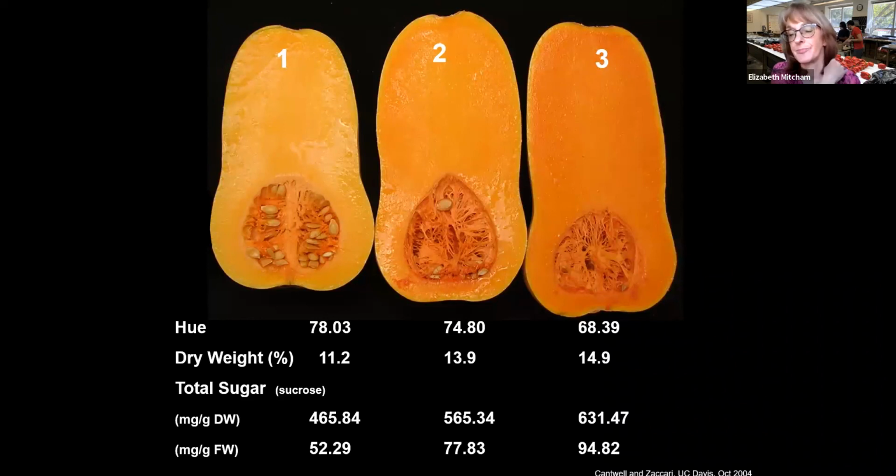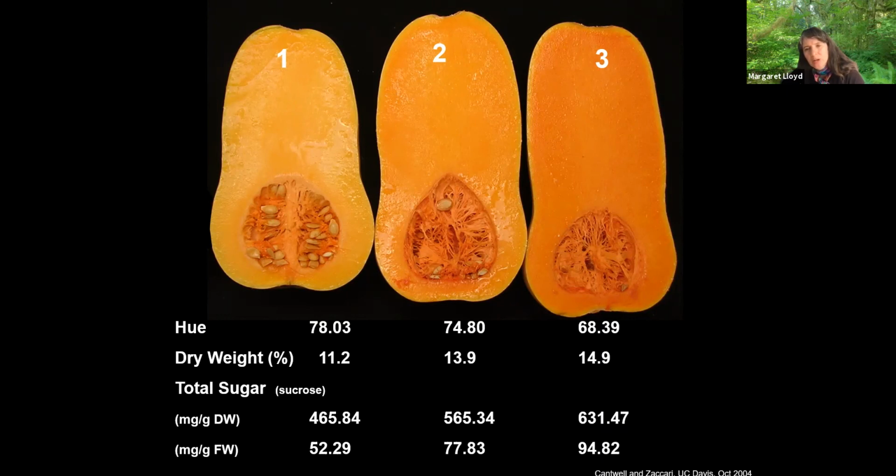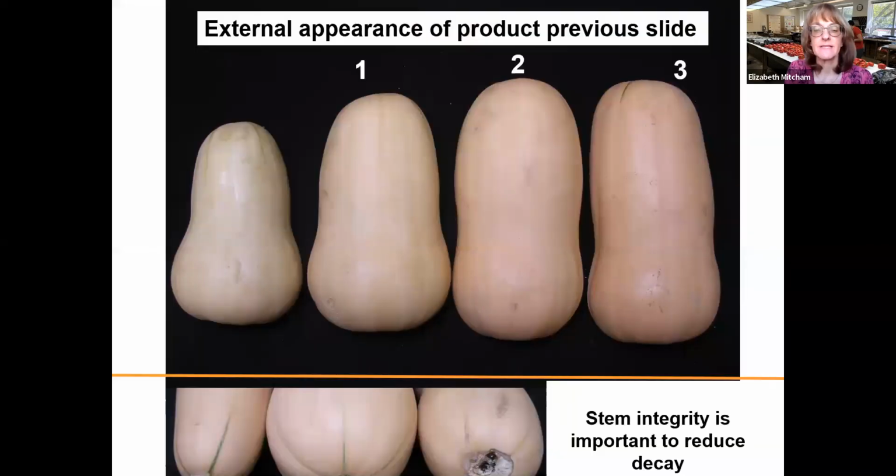Beth? Yes. Can you comment on the relative importance or any technique around leaving the stem on the squash? Yes, actually on this next slide. The stem integrity is really important. If you leave some of the stem on, then obviously you're going to have that integrity. You won't have any tears in the squash itself that could lead to decay and water loss. But if you do leave the stem on, you want to be careful because if it's really rough, it can damage other products. So if you're going to leave it on and it's rough, you're going to want to handle the product relative to other product in a careful way so you don't cause damage.